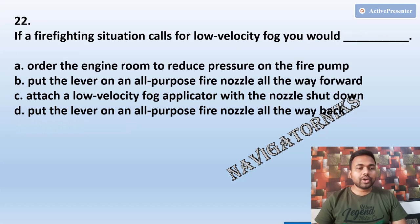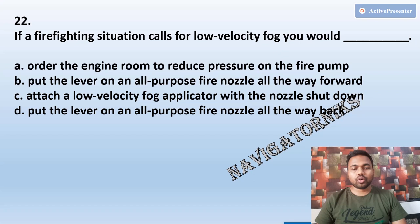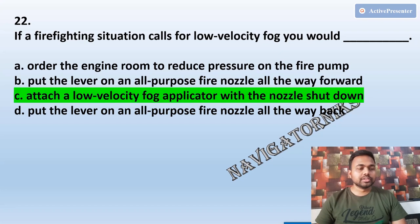22. If a firefighting situation called for low velocity fog, you would dash. Option A, order the engine room to reduce pressure on the fire pump. B, put the lever on an all-purpose fire nozzle all the way forward. C, attach a low velocity fog applicator with the nozzle shut down. D, put the lever on the all-purpose fire nozzle all the way back. And the correct option is C, attach a low velocity fog applicator with the nozzle shut down.